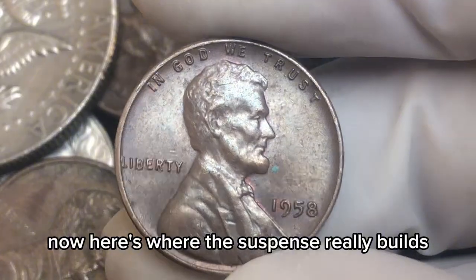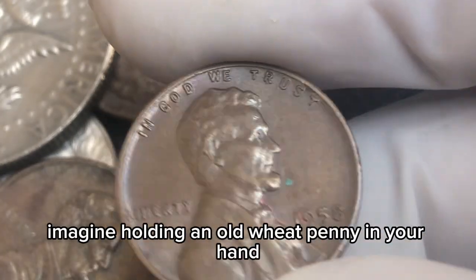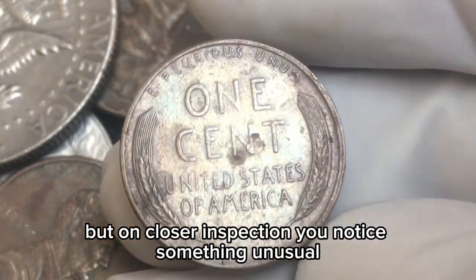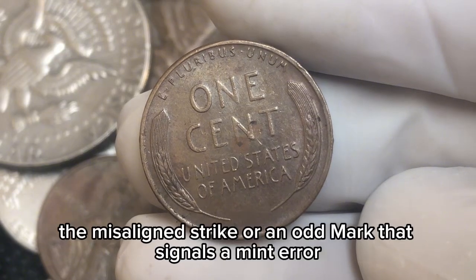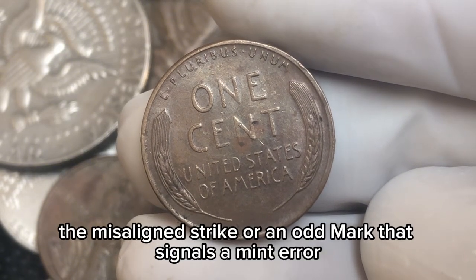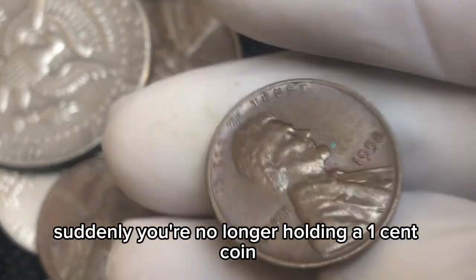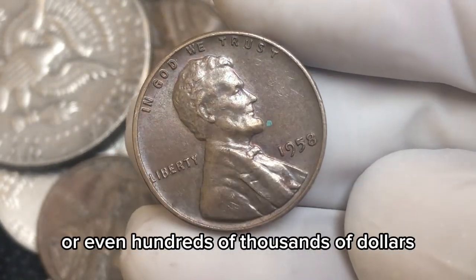Now, here's where the suspense really builds. Imagine holding an old wheat penny in your hand, something you might have overlooked countless times before. But on closer inspection, you notice something unusual: the doubling in the letters, the misaligned strike, or an odd mark that signals a mint error. Suddenly, you're no longer holding a 1-cent coin. You could be holding a piece worth tens of thousands or even hundreds of thousands of dollars.